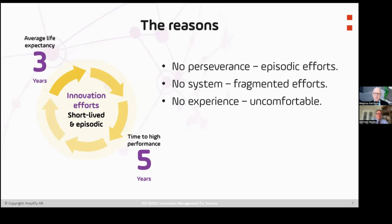The first one is around perseverance. We see very often that these innovation efforts are fairly short-lived and episodic. They come and go. An innovation activity starts up within the organization. After a while, resources are pulled from that initiative and it fades away, and soon after it restarts and comes back. So it's that start and stop situation. Typically, these cycles are around 3 to 4 years, and then it's stopped, and then it starts again. And that is obviously not a good thing to sustain the capability over time if you start and stop all the time.